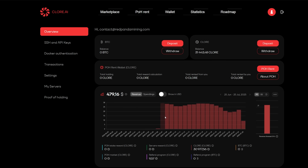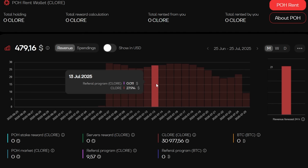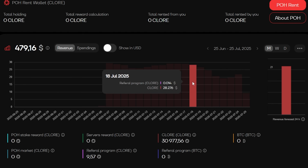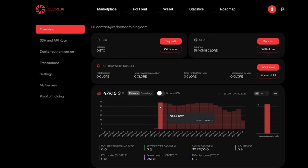Looking at the first day when I started, it was $24 a day, but now it says $29 a day, $28 a day, and you can see that the price fluctuates here, and it's pretty much dependent on the fluctuation in Clore's price. When I started on June 7th, it went up all the way to July 10th. You did see a little bit of price appreciation, a couple cents in Clore. You can see the dip here. That means when Clore's price is going up, I'm actually getting paid less Clore. Then when the price started going back down, you can see I was earning more Clore.